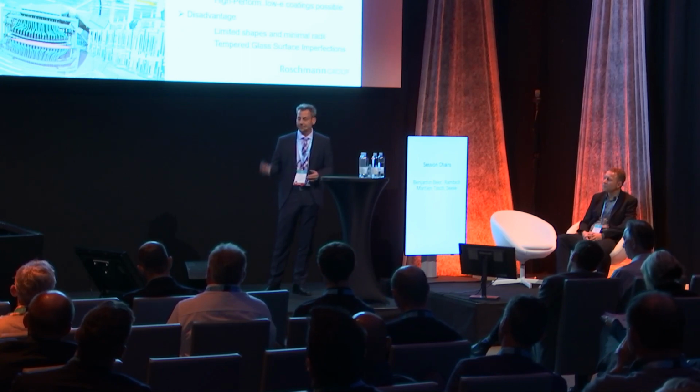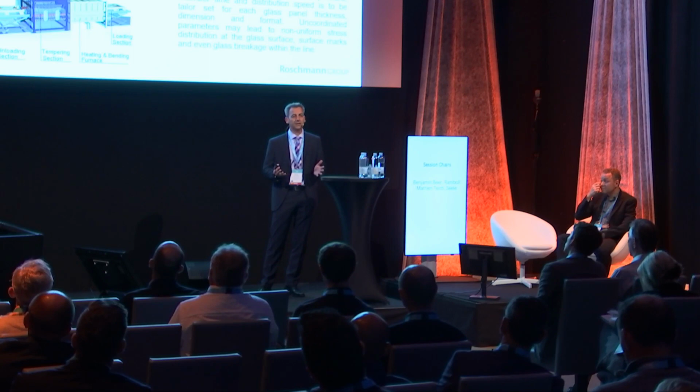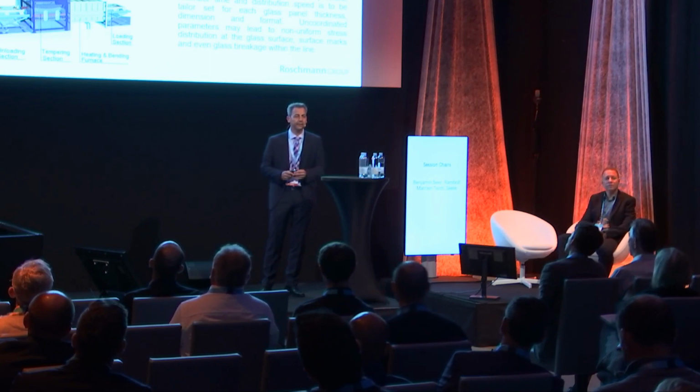The process is easy. We do have a machine which is using a corresponding tempering chamber where the glass is being put into under a high temperature of between 580 and 620 degrees, depending on glass panel sizes as well as thicknesses, in order to uniformly heat the glass up before it goes into a cooling chamber, which is called the quench. And this cooling chamber, compared to the flat tempering process, is kind of unique, because that cooling chamber is actually the area where the glass is being formed to a corresponding curve.